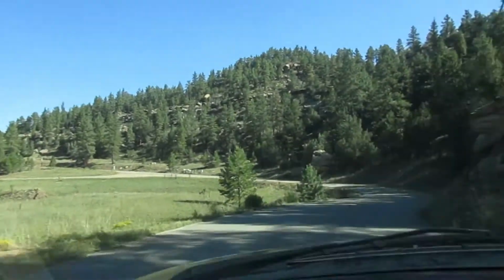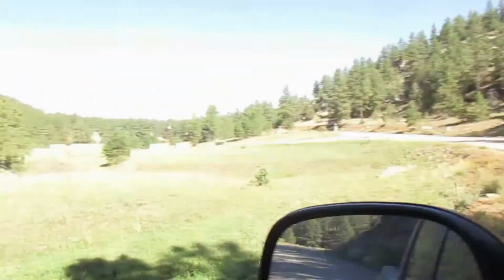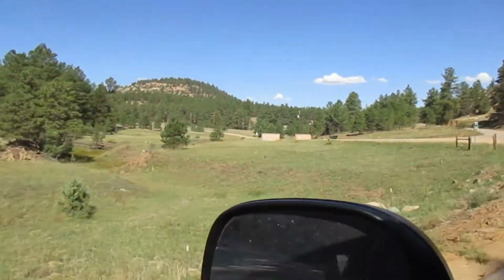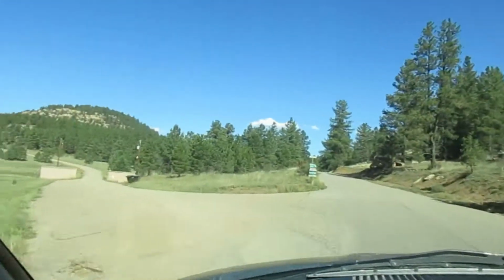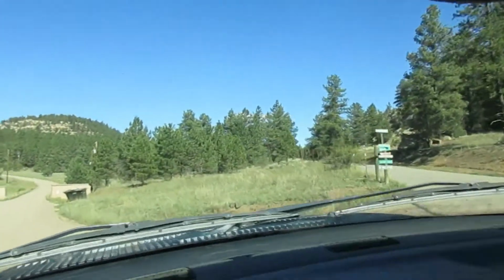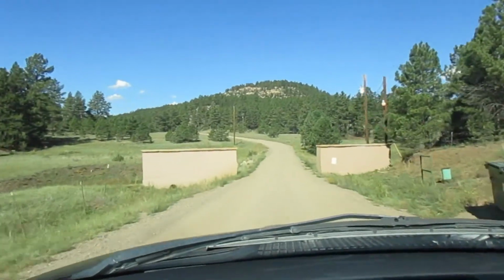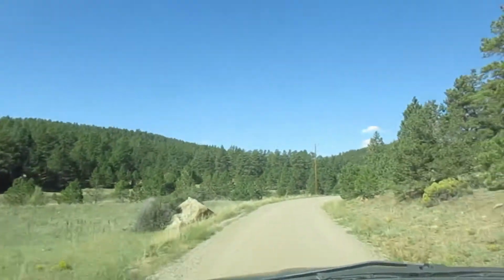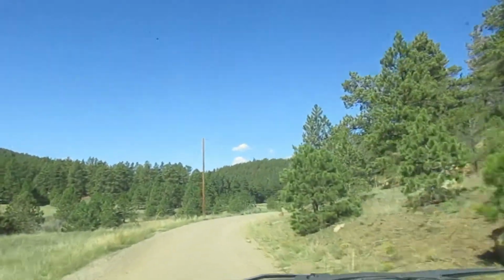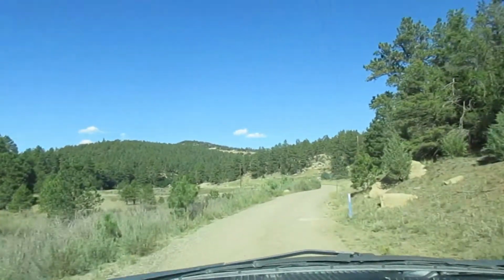Okay, so we just come around that corner. This is the entrance to San Pablo Canyon Ranch. Once you pass that, you take a left, the mailboxes are there. This is San Pablo Canyon Road. It's a pretty canyon, and the roads are maintained year-round for snow.